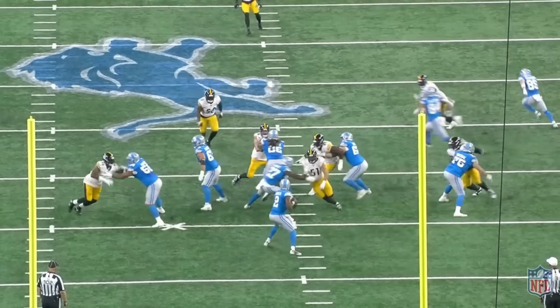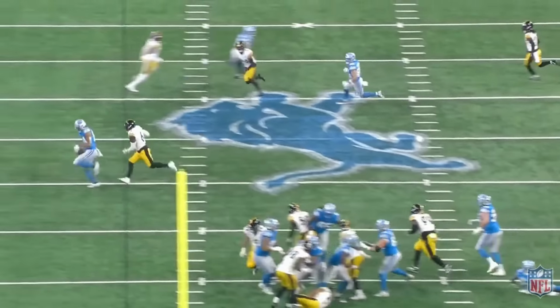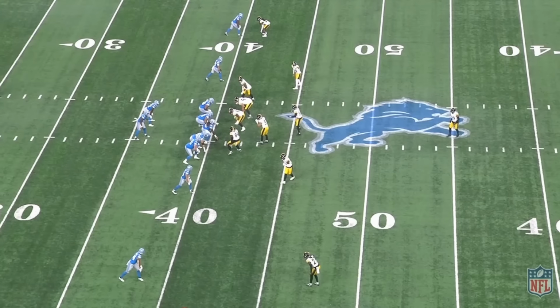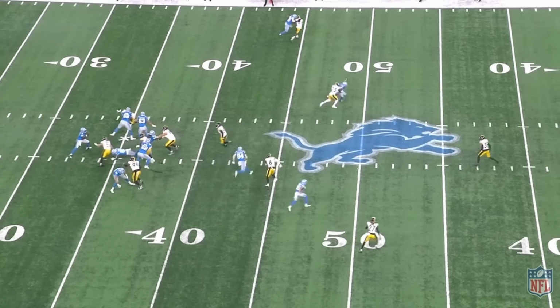I'll let it play full speed here. This is a really nice job. It's not the hardest throw in the world, but still 2 hands on the ball. Really fundamentally sound. Looks calm in the pocket. Able to play this play and find a completion on important down and distance.